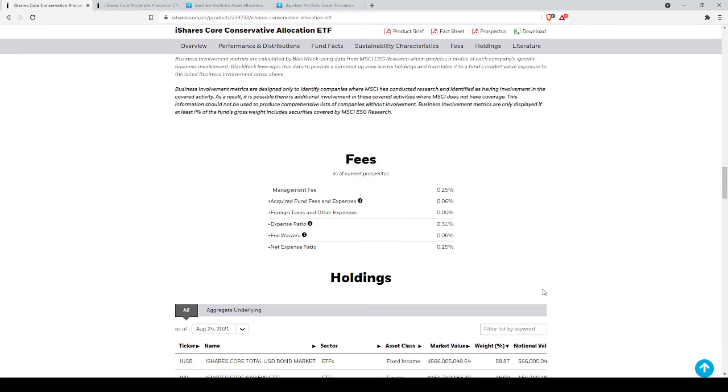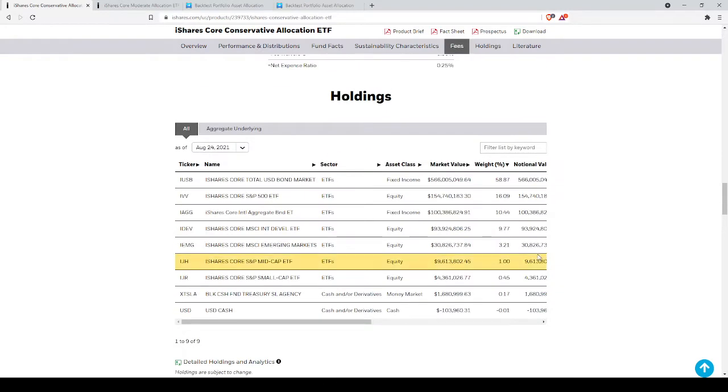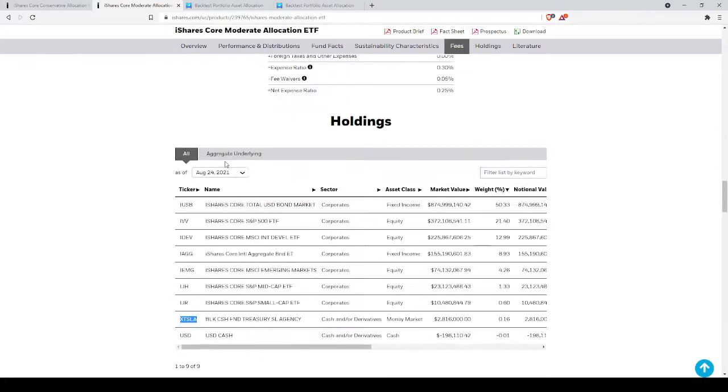Another thing to note is that the holdings of these funds are the same. They are the exact same holdings, but the allocations inside the funds are different. We'll start with the conservative allocation ETF. It holds total bonds, the S&P 500, international bonds, international developed equities, emerging market equities, mid-cap and small-cap funds in the U.S., as well as a money market fund. This is exactly the same for the moderate allocation ETF.